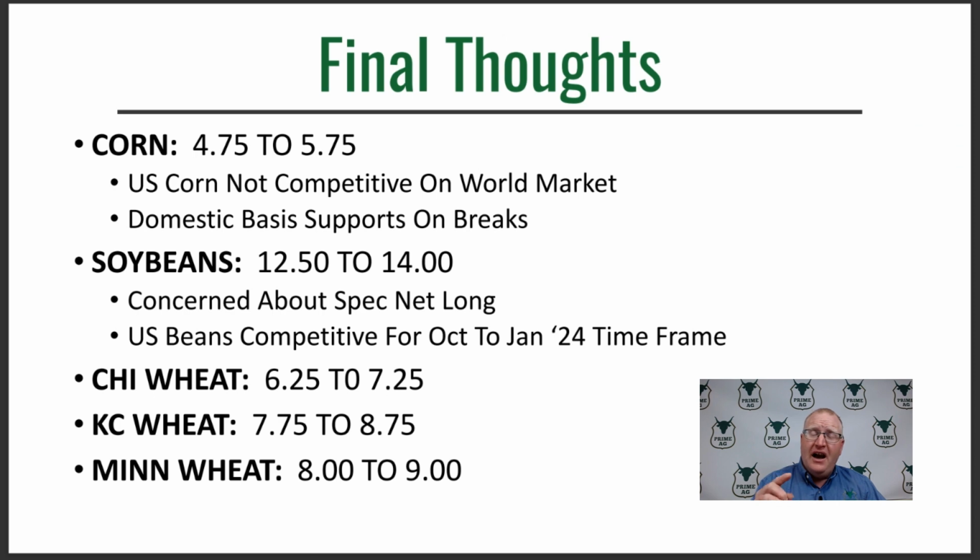We think there's a little more old crop corn that needs to get moved to limit the upside. On beans, it's going to stay volatile, but taking a step back, we just won't be bearish if we get down into the 1275 area. We think there's good support as exports have picked up with beans competitive on the world market, and you have excellent crush margins to support us.